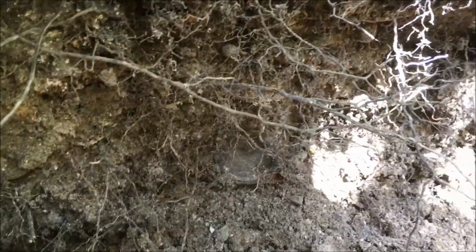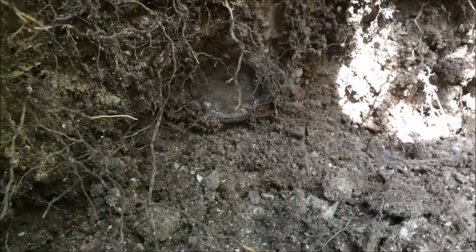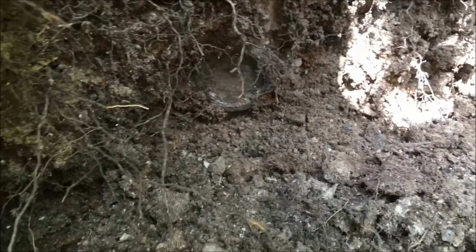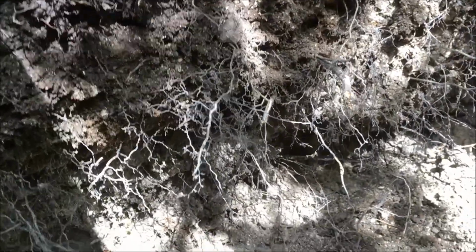So down in the hole here, I smell something really weird. I don't know if I've broken into a bottle of turpentine, but I smell something strange. But there's a bottle in there. So we've kind of dug under an overhang here, so we'll pull some of that back and see what that is.